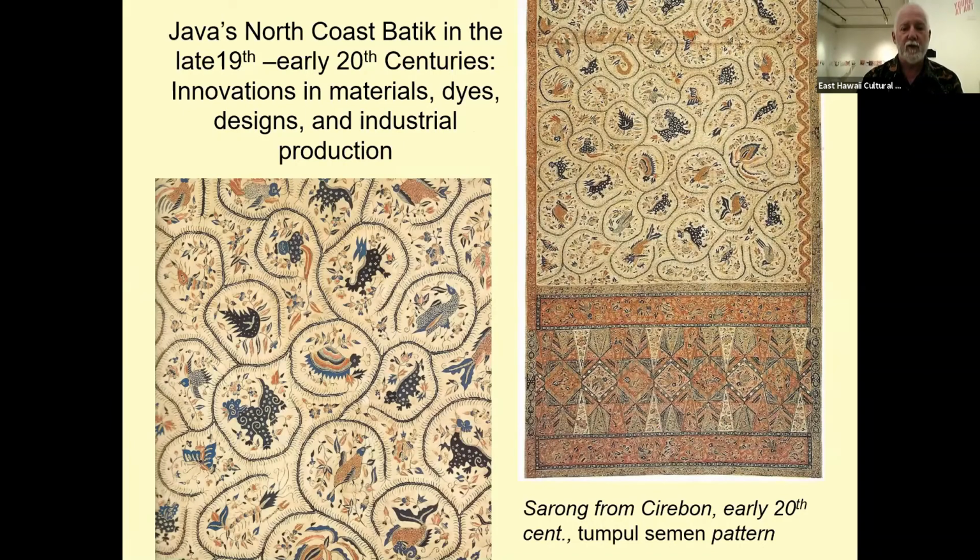Throughout the 19th century, the technology develops on the North Coast, and the stuff becomes way more flamboyant than anything ever produced in Central Java, in those conservative courts using just blue and brown and white. Up on the North Coast, the constant web of commerce is pushing dye stuffs far beyond natural dyes into aniline dyes and other artificial dyes. They're doing factory production long before Central Java, where you actually set up a factory with maybe 150 workers, all doing this stuff on an industrial scale.